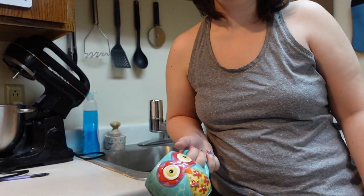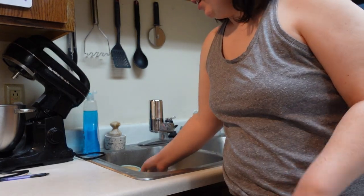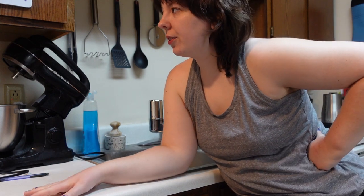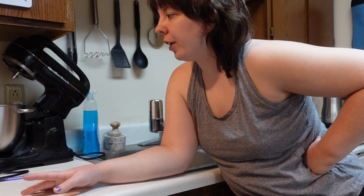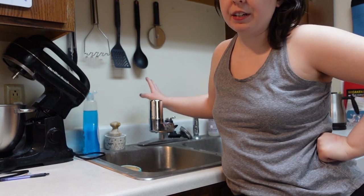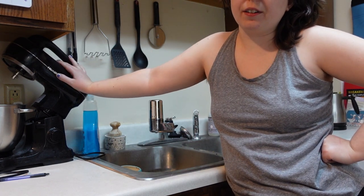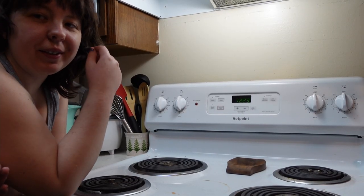Anyway, I forgot this one dish, but there will be more dishes. Now I can surface clean the kitchen, which I usually start with the walls, if there's any splatter on the walls, and then the appliances, because they get dusty and floury. And then the stove, which I'll bring you over here.